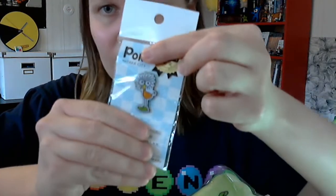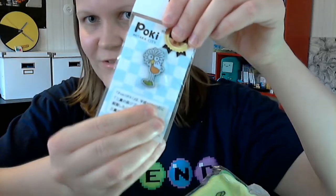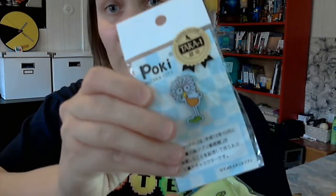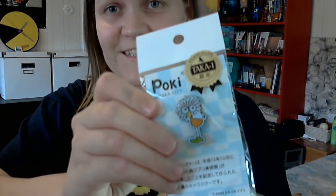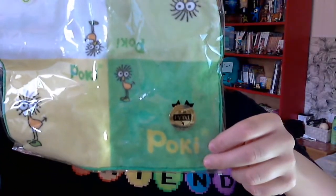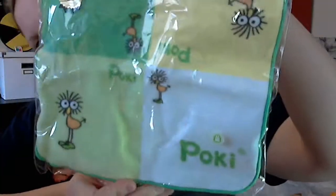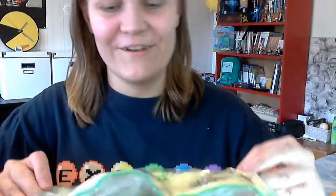So, that's the mascot. This is a... I don't know what this is in English. Pin? I guess so. It's cute. It's really cute. It looks like it's, you know, surprised. Oh! It's this microfiber glove that has Pocky all over.